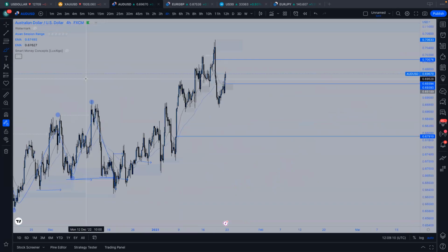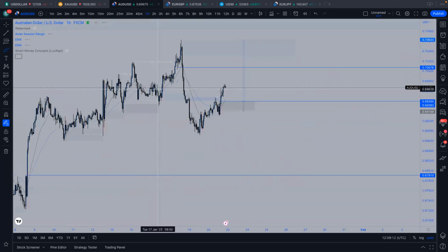Probably not even going to find an example now. Do you know about the rules with EMAs or not? I know, yeah, when this happens here, when you see that, it's going to go down.